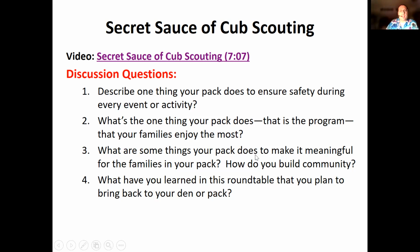All right, so the second one is about the program. We could talk program for a really long time, so to keep it simple, what I'd like you to do is think of the one thing that your pack does as part of your program that your families really enjoy the most. Right now I see Tom first on my screen, so we'll start with you.